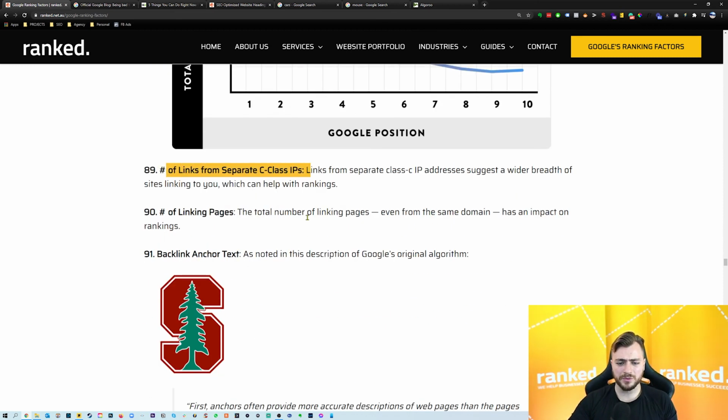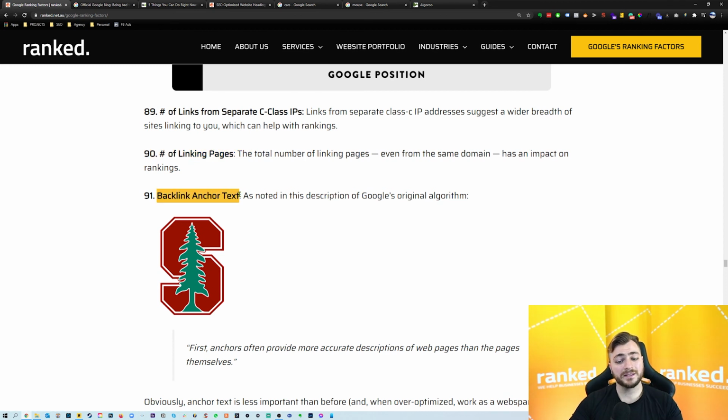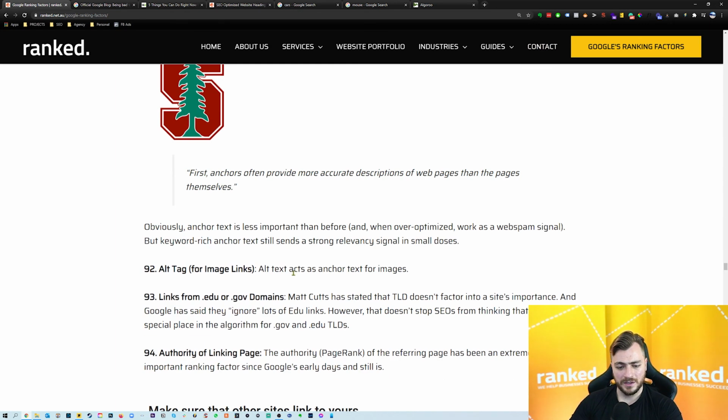So links from separate hosts, number of links to page, backlink anchor text. When the link is actually clickable and it's not just a button that says click here, or a pink button that says visit this website, it needs to have the anchor text.